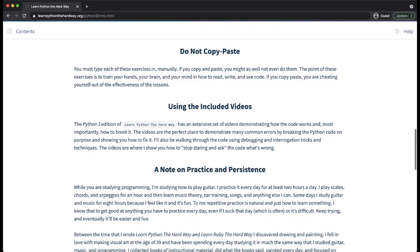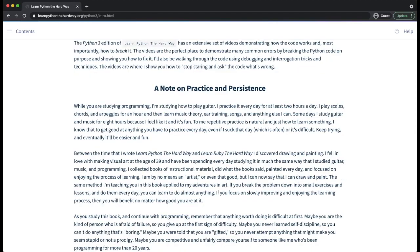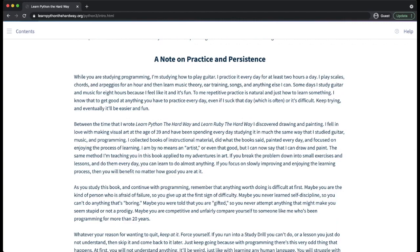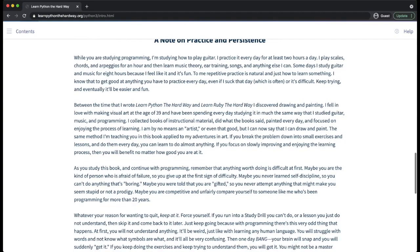The author recommends that we practice every day for at least 1, or better, 2 hours per day to build up the skill over time. So even if we have a bad day and it doesn't go as planned, we should still be consistent, work on it each and every day, and then we're going to improve over time. And so we build up the skill, and once we work through the book, we have a good foundation and can build on top with additional books, additional resources in terms of learning Python.